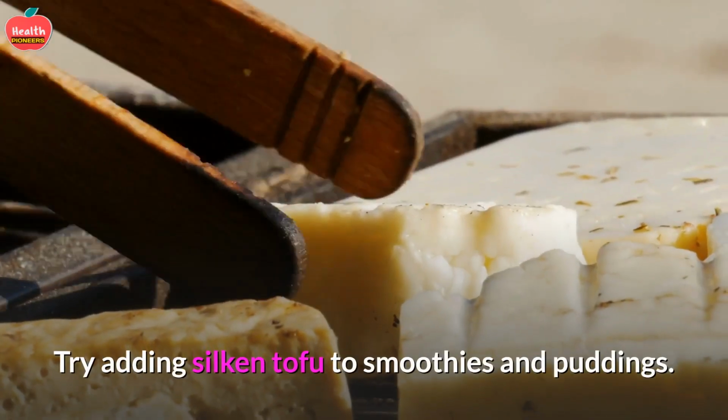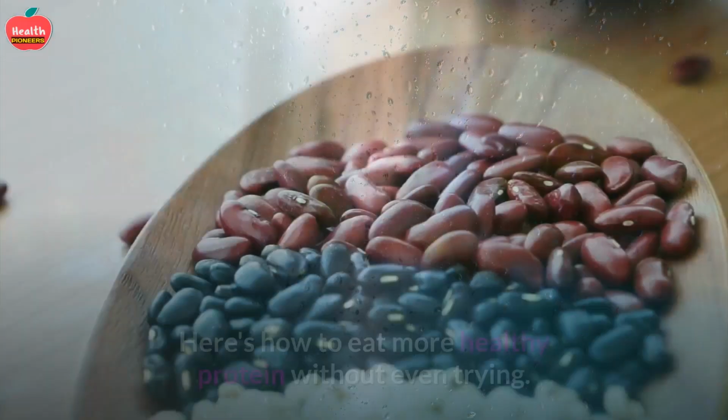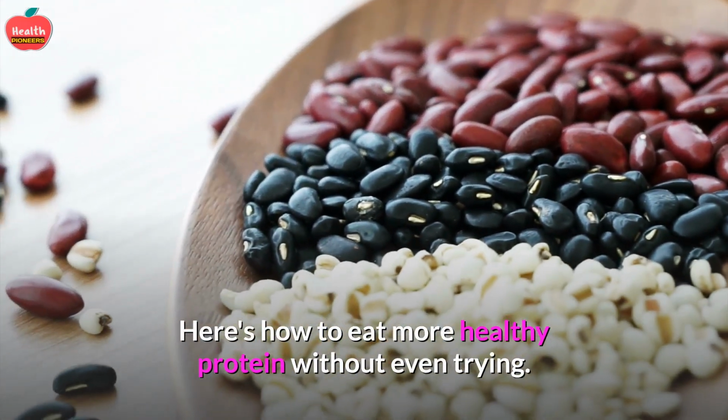Try adding silken tofu to smoothies and puddings. No one will know your secret. Here's how to eat more healthy protein without even trying.